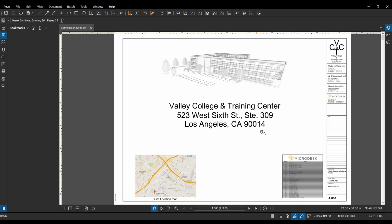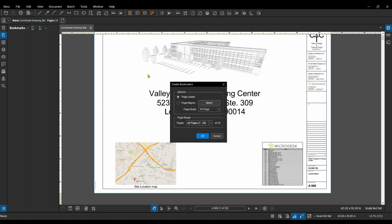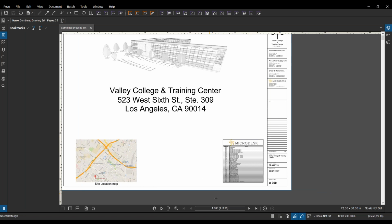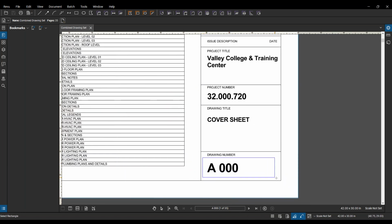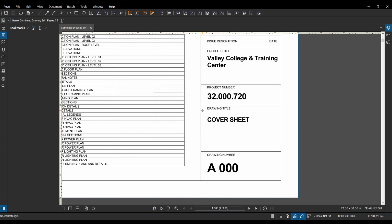So if we want to create bookmarks for a page, we can go to our bookmarks, create new, and here we can select by a page region. We can actually read information from the pages across all the pages in the document or specific ones if we only want a specific page range. We can come in here and select our drawing number. And then we probably want to get our drawing title in there as well. So we can get that too.